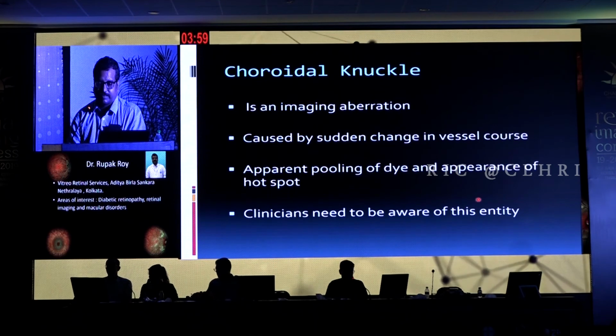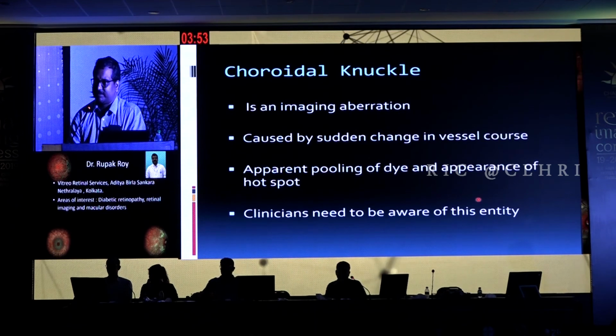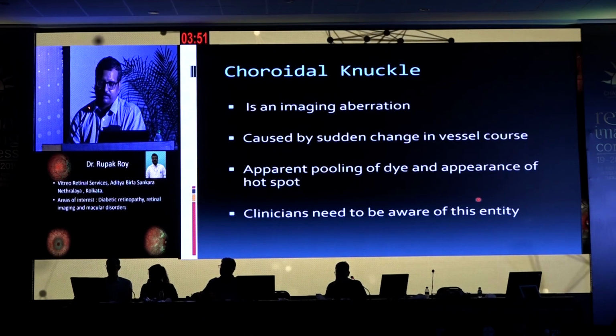So in a nutshell, choroidal knuckle is an imaging aberration. It is caused by a sudden change in the vessel course, apparent pooling of dye and appearance of a hot spot. Clinicians should be aware of this entity, so as not to misdiagnose these as polyps.